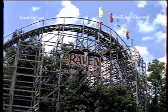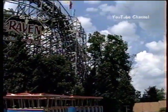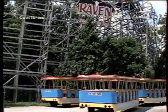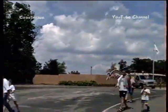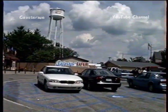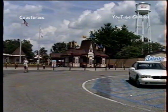There again is the Raven, voted ride of the year. I don't know what year that was. And my clock battery thing isn't working, so it's June 15th, 1999. Holiday World, somewhere in Santa Claus, Indiana. What am I saying? I should know what that is. Okay, we're going to go in now.